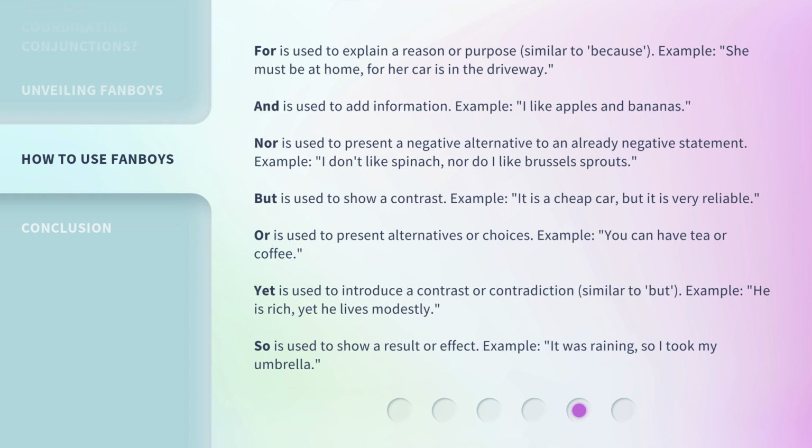Or is used to present alternatives or choices. Example: you can have tea or coffee. Yet is used to introduce a contrast or contradiction, similar to but. Example: he is rich, yet he lives modestly. So is used to show a result or effect. Example: it was raining, so I took my umbrella.